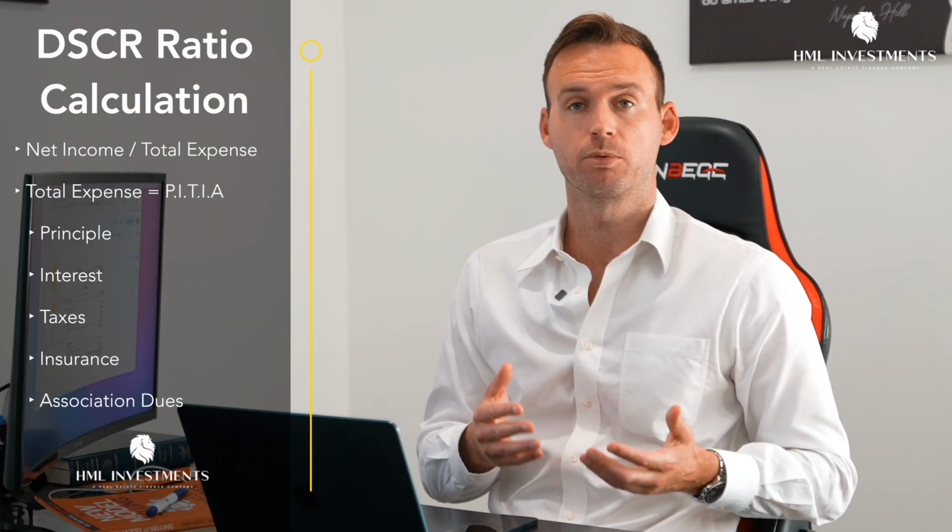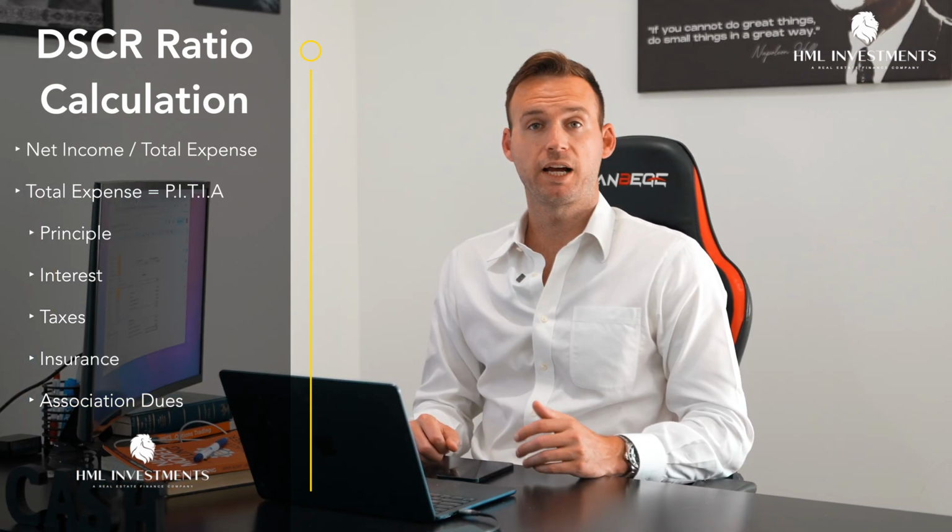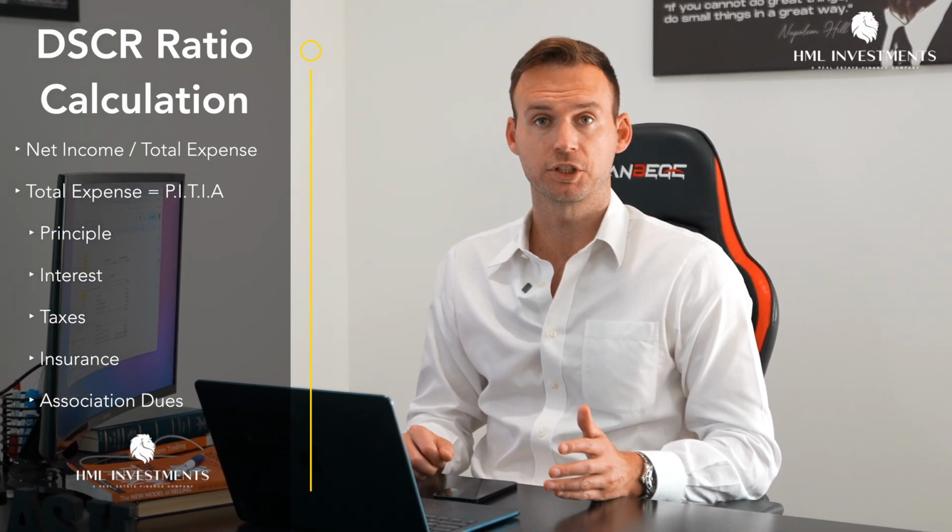The way DSCR lenders calculate if your property can qualify based on the income and the expenses is what's called the DSCR ratio. And that is calculated by taking the net operating income of the property divided by the total expenses of the property, which is known as PITIA. PITIA stands for principal, interest, taxes, insurance, and association dues, which adds up to your total expenses for your rental property. For example, if the rental income you generate for your single family home is $2,200 a month, and your total expenses from the mortgage, the interest, principal, taxes, insurance, and association dues add up to $2,000, that means your DSCR ratio is 1.1, which would get you approved with most DSCR lenders.